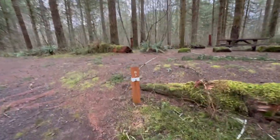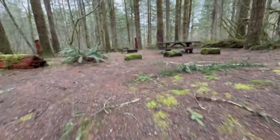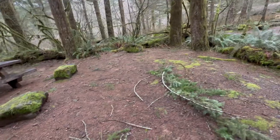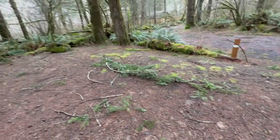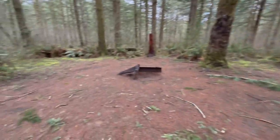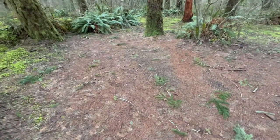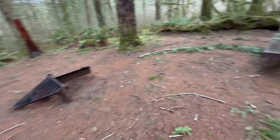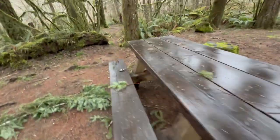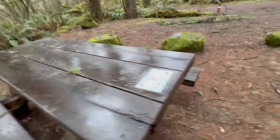B3. Medium-sized parking. You could probably back a trailer in here. Big area around the picnic table. Got a couple little divots out of it, but it's still pretty good.